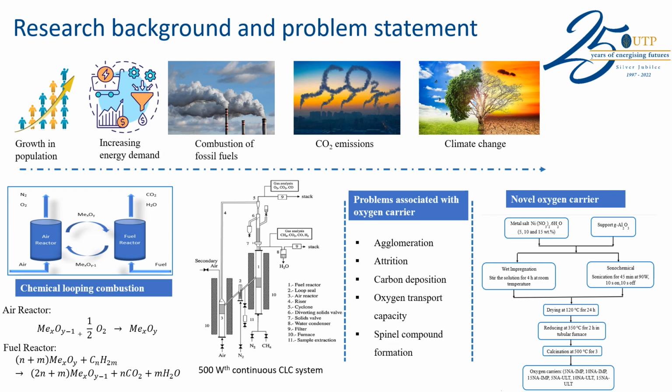The oxygen carrier transports oxygen from the air reactor to the fuel reactor by absorbing oxygen from air and providing it to the fuel. Similarly, it repeats multiple redox cycles. The end stream of the fuel reactor consists of CO2 emissions and water vapors. After condensing the water vapors in a condenser, inherent CO2 can be captured. The oxygen carrier is the keystone of the chemical looping combustion process.